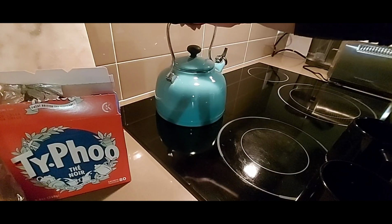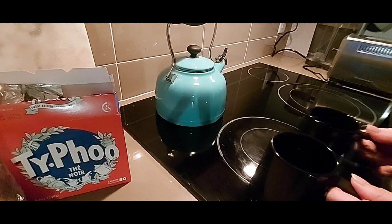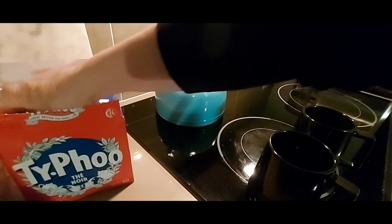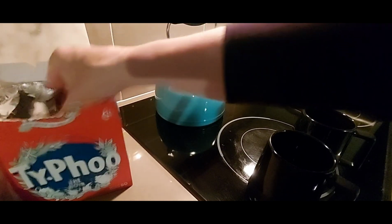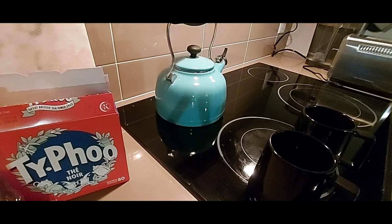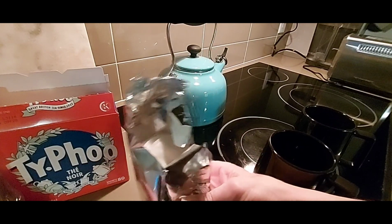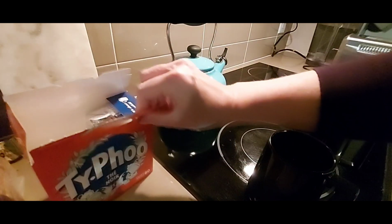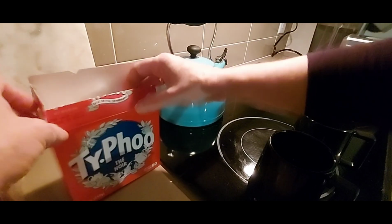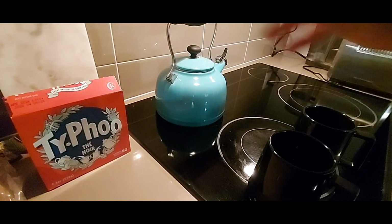And once again, the kettle goes on for another cup of tea. These Thai food tea bags haven't been too bad. I might have to take these home with me because I don't want to see them go to waste. But this bag here, still unsealed. So what I should probably do is just leave it behind and somebody can use it.